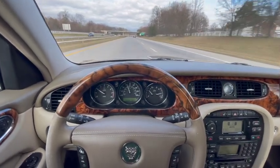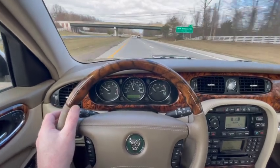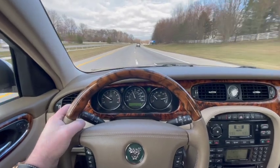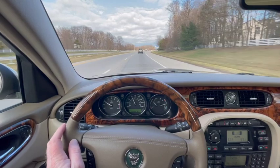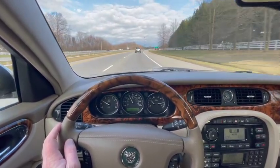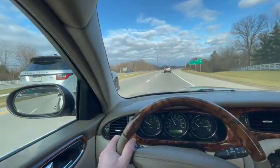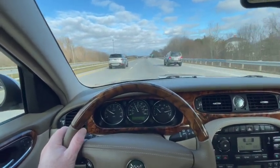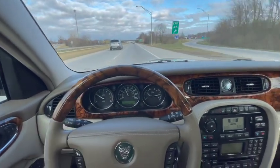There we are at 75 miles per hour, nice and smooth, straight. There's a Range Rover coming quick on our tail, another Range Rover, another British friend, so we'll move over and let him go by. It's smooth, it's straight, it's quiet, there's no shaking or shimmying or anything like this out of this car. That's a pretty Range Rover. Seen a lot of Range Rovers on this video. Now we need to see some other Jaguars.